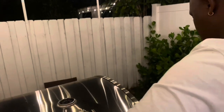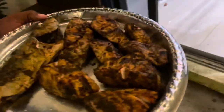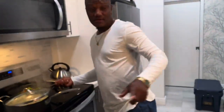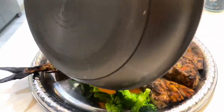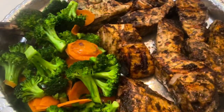Perfecto. So while we have that, let's go inside here. Right in. Oh, look at that. Look right on fish. I'll take this baby here. You want to see that? I'm just going to get that. All right. My gosh.